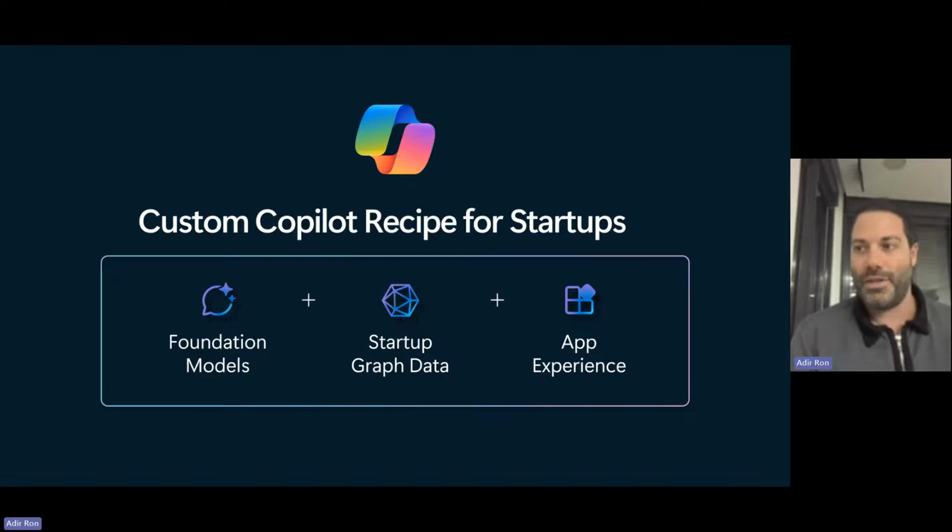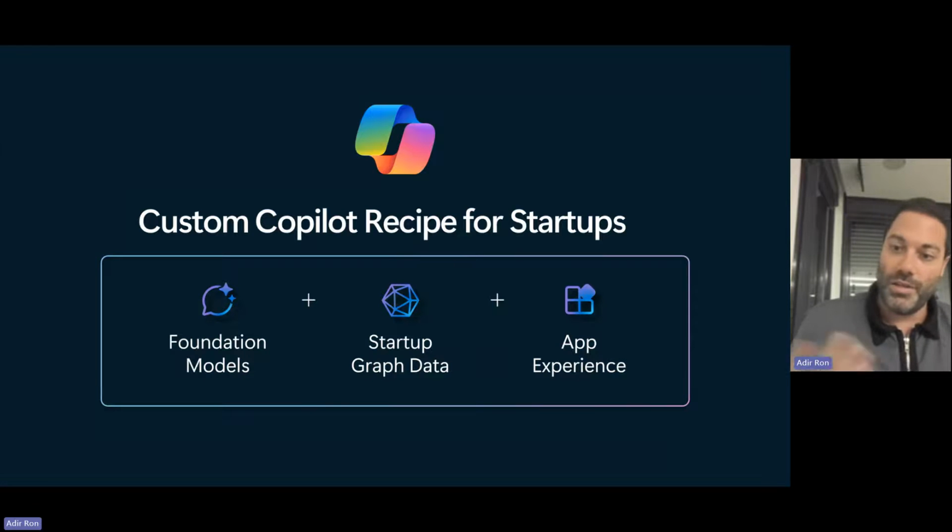One is take foundational models. As we've seen, they have the natural language aspect. They have the reasoning engine aspect, which helps them be the best mediator for what the user is trying to convey, what they want to do, and how your IP or APIs can understand. The second piece, and it is really important to understand it is needed, we'll see some examples right now on how to build it, is the startup graph data. So in order for the reasoning engine to speak your language, it needs to understand you and your data.